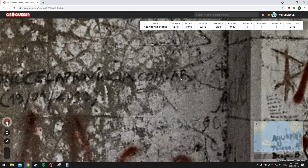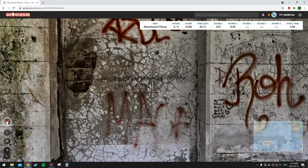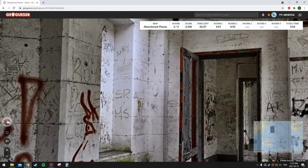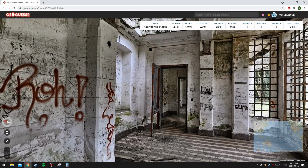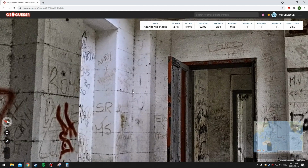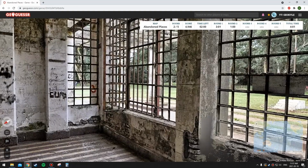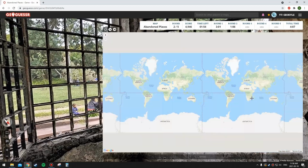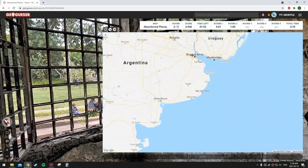Yeah, there, .ar. That's interesting. Always lucky to get domain codes, but it's kind of funny that I got it on this graffiti. So the problem with Argentina is that it's a very large country, and I'm not really sure where to put this, if I should just put it in Buenos Aires.